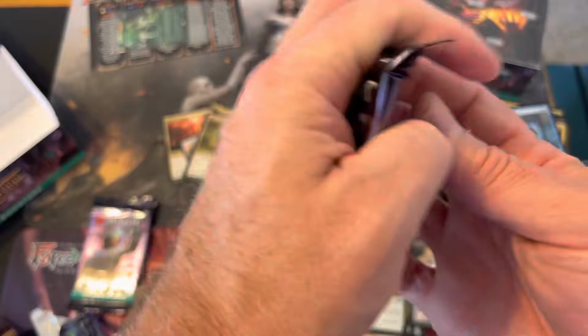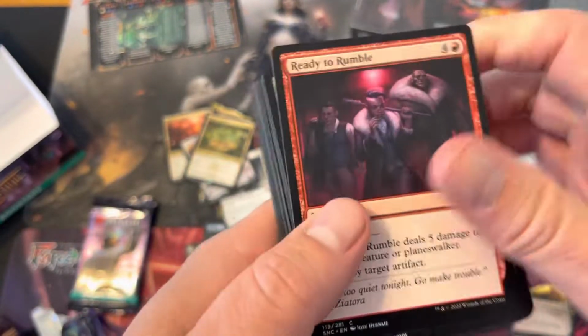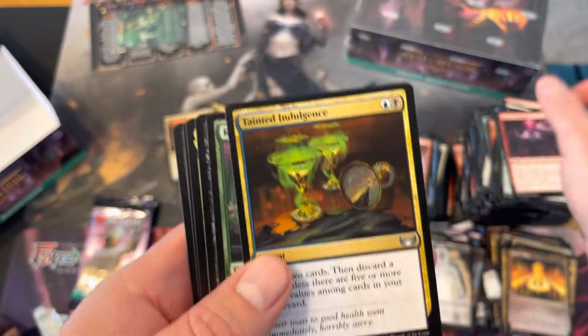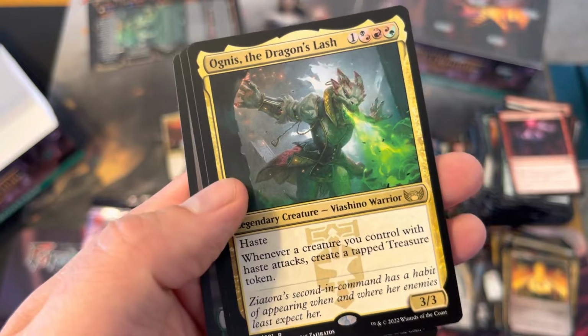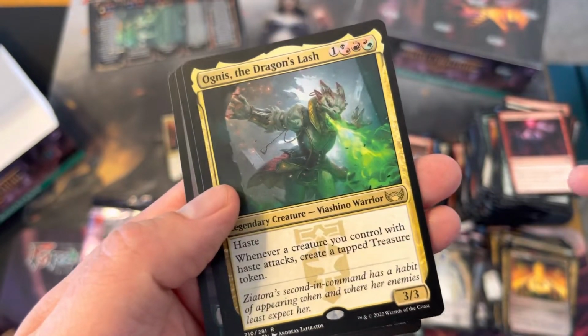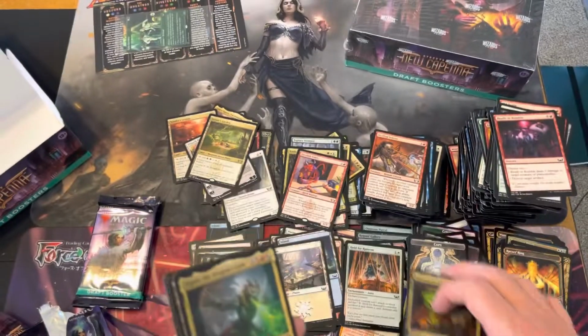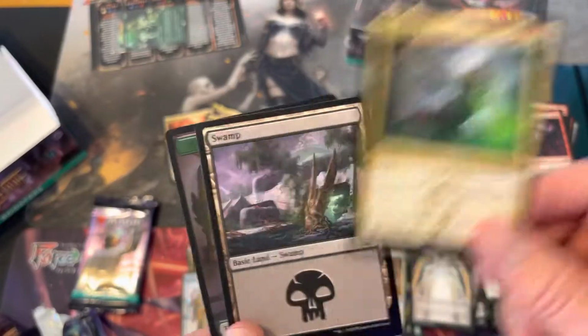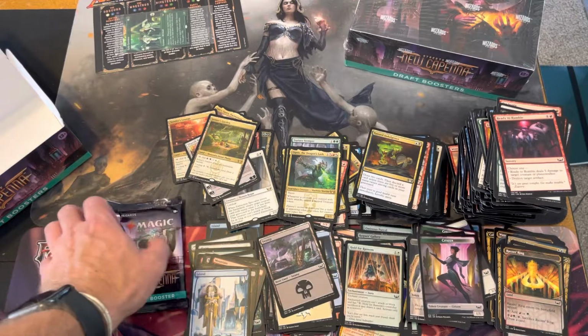Okay, final couple packs. Lady Elspeth, the Bootlegger Stash. Quite a few of those Tri-Lands. Is old Ob Nixilis hiding out in here? Is he hiding out in the back of the club? He's in the speakeasy there. We gotta say the secret password. The Dragon Lash. 3/3 haste. Whenever a creature you control with haste attacks, create a tapped Treasure token. Very cool. I guess that's the one safety valve they have built in on treasures is tapping. They can't sacrifice themselves.